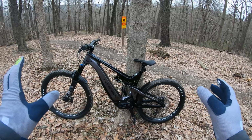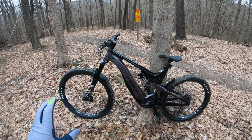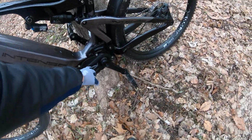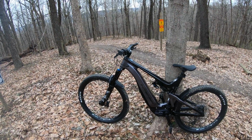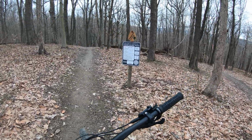I've ridden this bike. It's got about 70 miles on it now, but I brought it out today again. I've been riding some of my other bikes with more power. This has the Shimano 7000. It only has 60 Newton meters of torque. And I guess it gives me a little better battery range, but it's kind of fun to ride it on the trails. And I'm going to do Playground Loop.